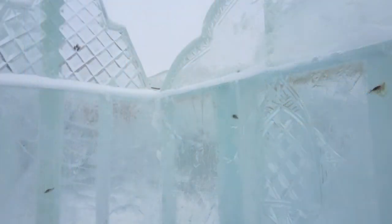For example, several years ago in Tyumen, there were dead fish in the ice walls. It is because these ice forms were taken from natural conditions.